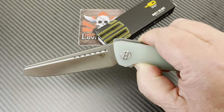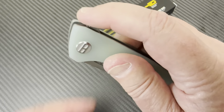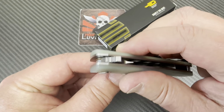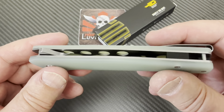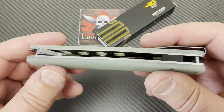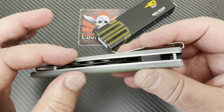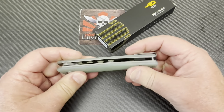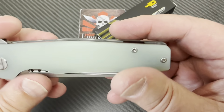How quick is it over the detent? Is it over? It's over. Okay. Let me take a look at this. Okay, so there's our stop. Probably ceramic bearings. We'll take it apart. Of course we do. And we've got skeletonized liners. They're steel and they're not nested. They're loud and proud. So we got, yeah, baby. That's solid.